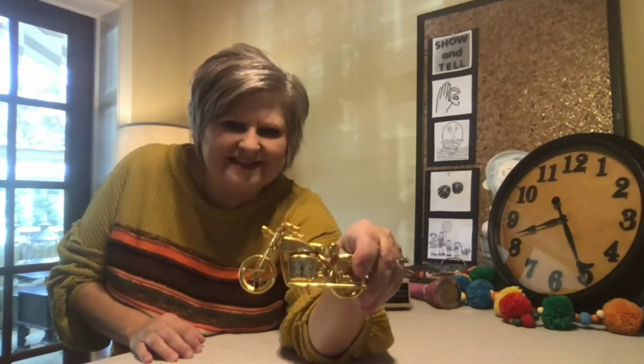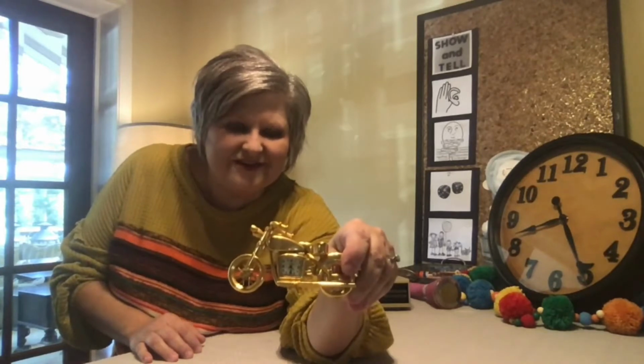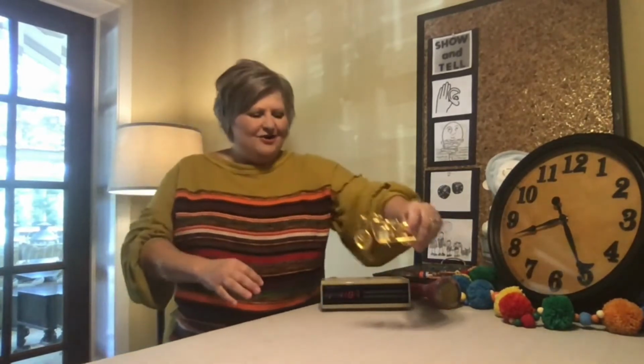I see a face on this clock. Do you see any hands on this clock? Look closely. Ooh, I do too. This is also an analog clock. Way to go, boys and girls. Be sure that when we are done today, you look around your home for clocks that tell time.